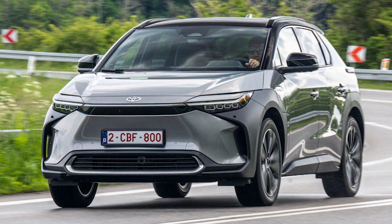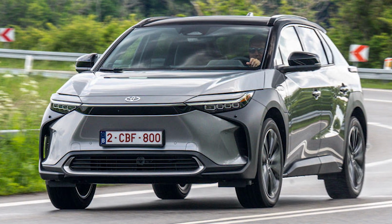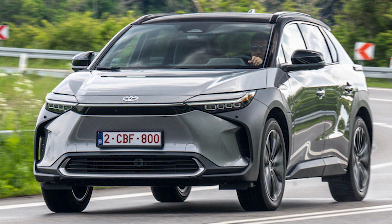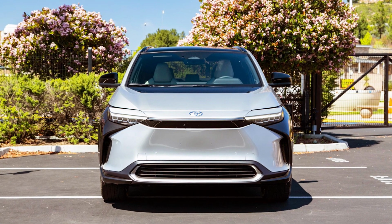The Toyota had the better ride, too. It's comfortable and steady, whereas the Hyundai is busier and more jittery, even while being appreciably quieter.